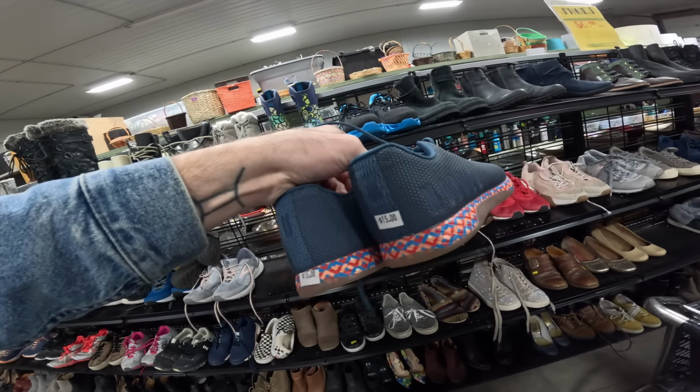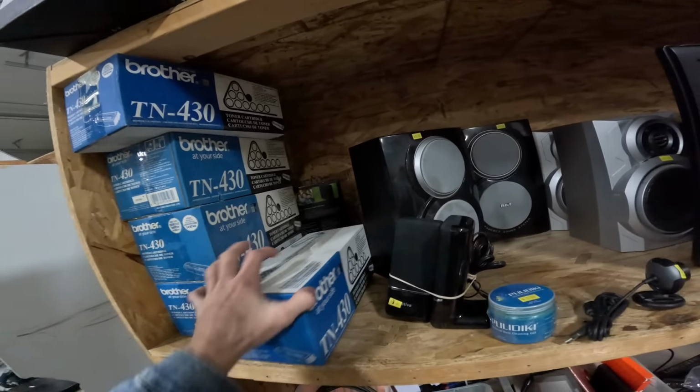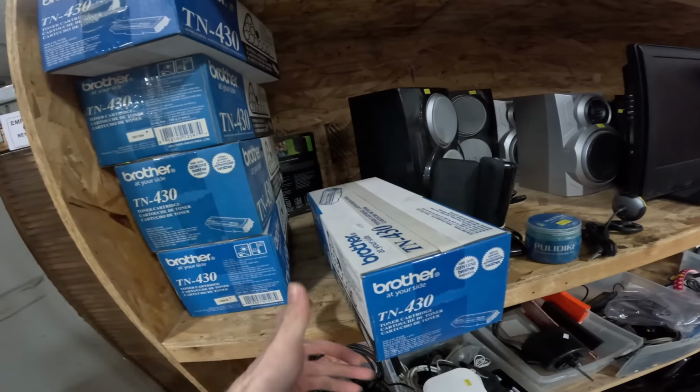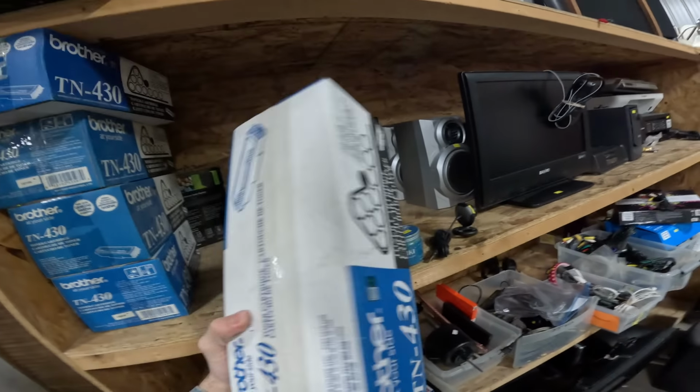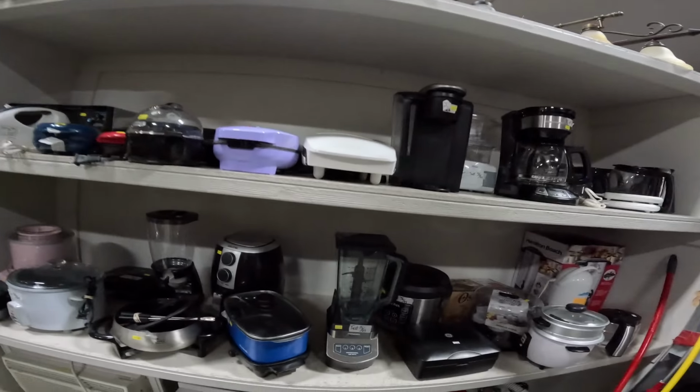These Nobles made it to half off day, so for $7.50, those are going to be a pickup. This is a big Bolo brand that sells well. All of the Brother toner cartridges made it to half off day as well. They're all the same model. They're going to be $5 a piece. They sell for about $20, $25 a piece plus shipping. At $10, they weren't worth it, but getting 5 of them for $5 a piece is.